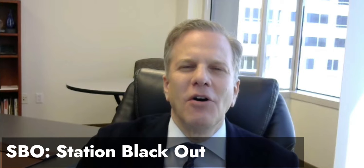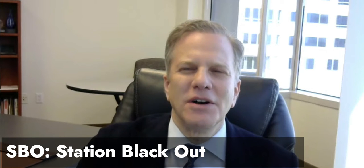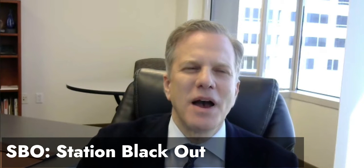A station blackout, or SBO, is when all on-site power sources are lost during a loss of off-site power event. That is, the on-site emergency power sources are not available. This is what happened at the Fukushima plant in Japan after the tsunami disabled the emergency diesel generators and washed away their fuel tanks. A new approach called FLEX keeps nuclear power plants operating safely even in the event of a station blackout.